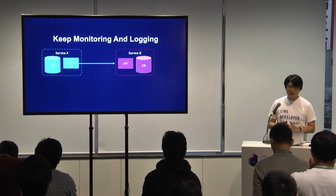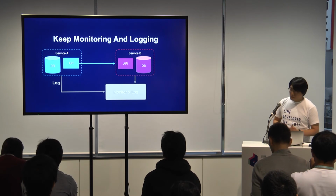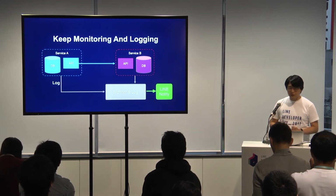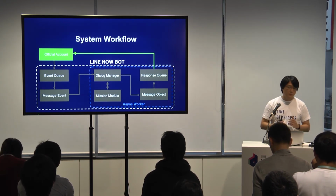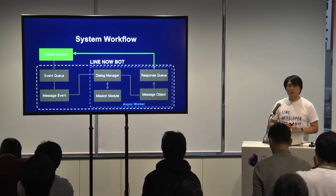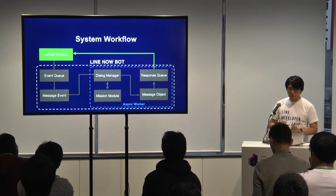Since the whole system is highly decentralized, we keep logging for each subsystem to monitor whether they are healthy or not. And once something unexpected happens, we will use Line Notify to instantly notify the person in charge to handle the issue. The whole system workflow looks like this. The message comes from the official account and is put into the queue, and we use a dialog manager to deal with the dialogue and find the appropriate response to respond to the user.